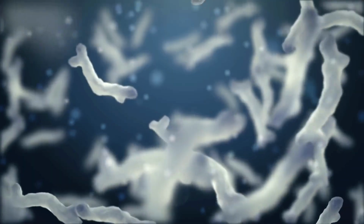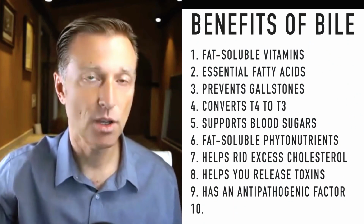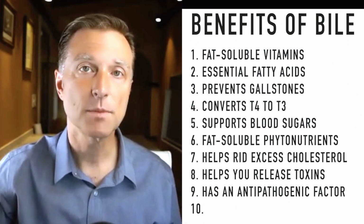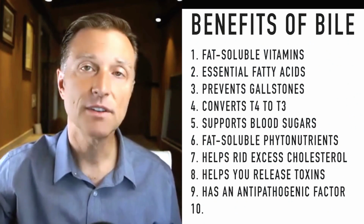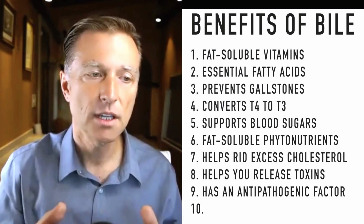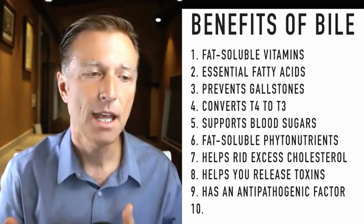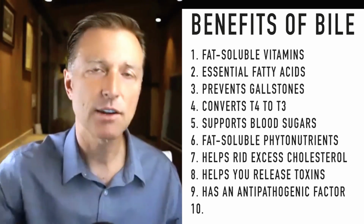So most of the friendly bacteria are in the large intestine, not the small intestine. We don't want a lot of microbes in the small intestine because microbes, even friendly microbes, compete for nutrients. 90% of all the absorption of nutrients happens in the small intestine. So we don't want this competition. We want most of the microbes to stay down the large bowel.